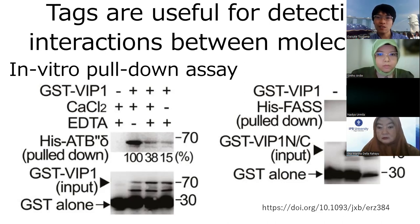I showed this one as a design for an experiment, and what the gene of interest means.